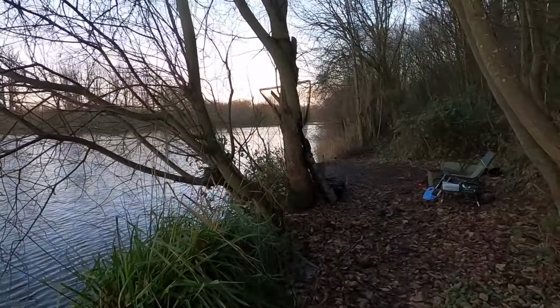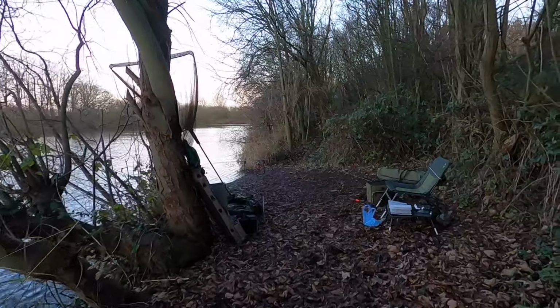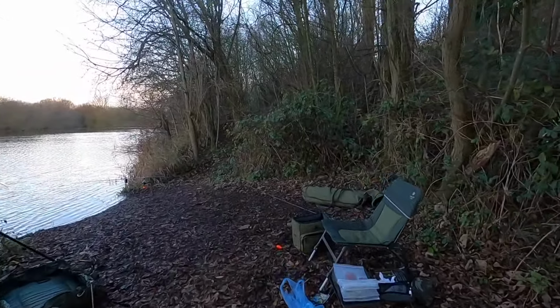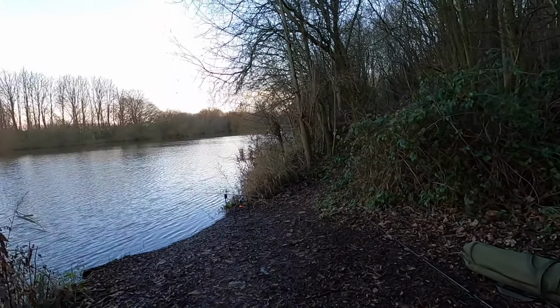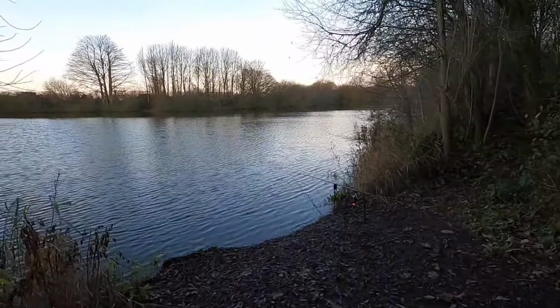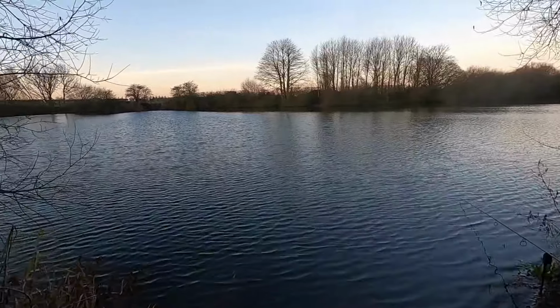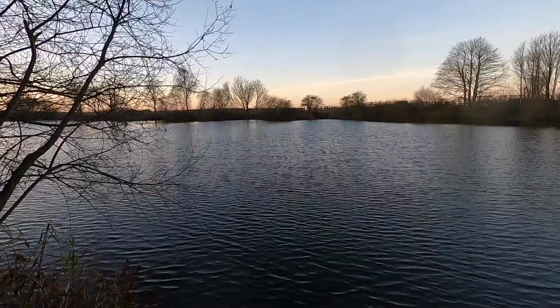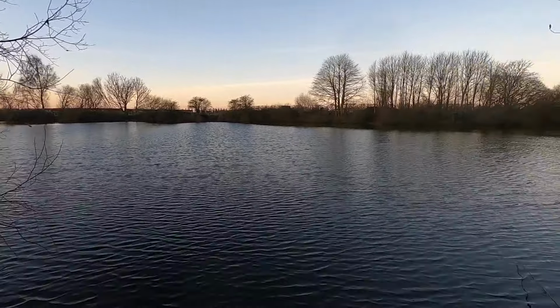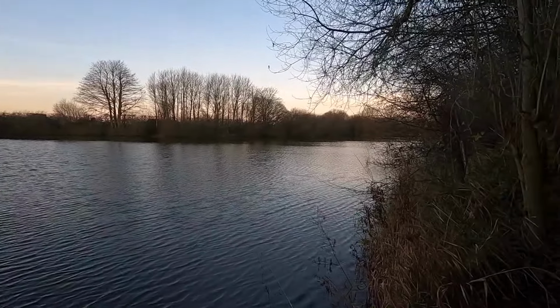So yeah, I'm just gonna get that other rod out. I'm thinking of a float on that second rod. I've got a roach, so I'm gonna float fish a roach. As you can see, there's a bit of a ripple on. Wind's blowing towards me, so I'll have to get it out into open water and drift it back towards me. Let the wind just drift it towards me.